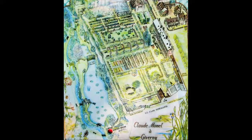In the Clos Normand, they think that Monet was inspired by his friend Gustave Caillebotte, another Impressionist painter, to create these long rectangular plant beds. They call them plant bands today. They're long, narrow, parallel flower beds, which help create long perspective lines, giving the illusion of infinity.